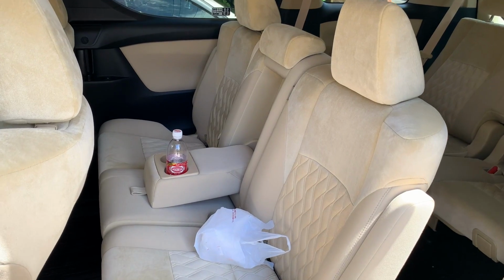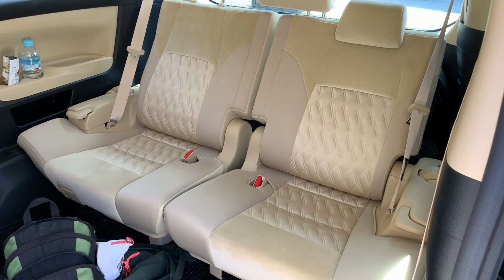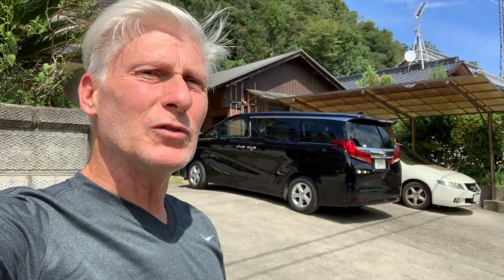Eyeballing it, this thing is even roomier than a Sienna or Pacifica. While the rear seats don't fold into the floor, they have a lot of travel for epic legroom if needed. I like cars because of design and engineering, but another great thing about them, they take you on adventures.